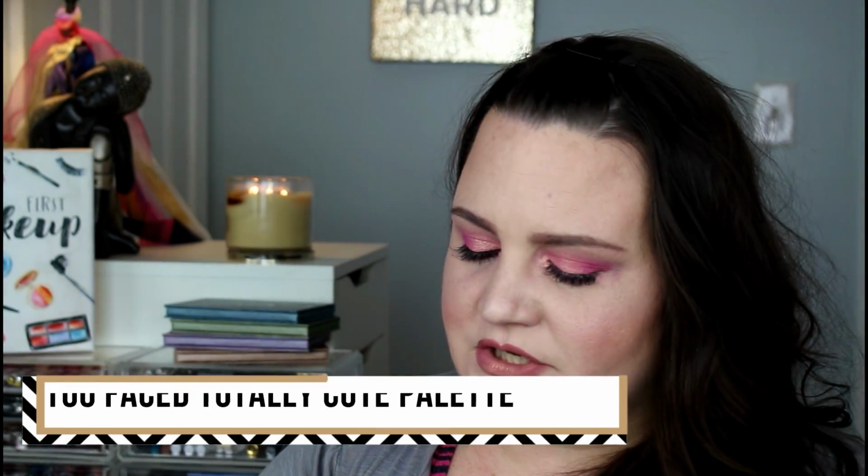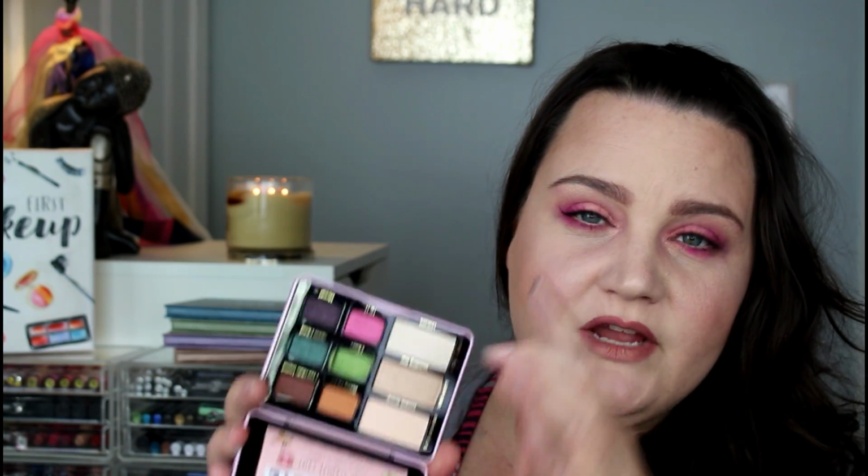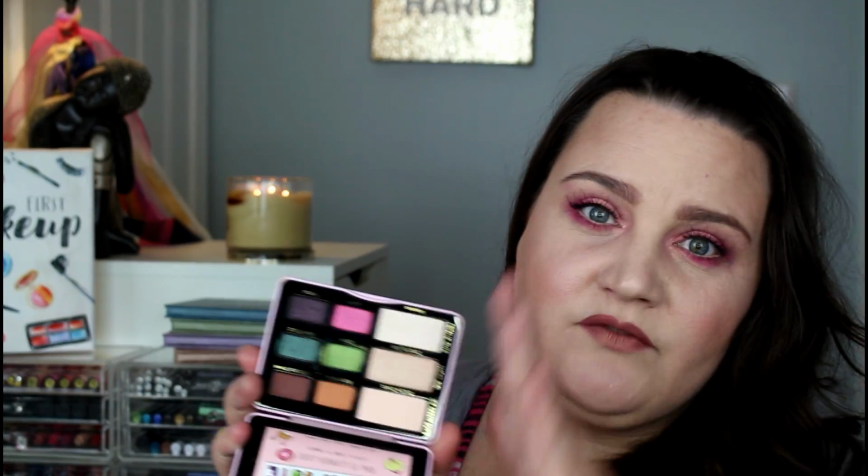So good. And guys, the last palette I want to talk about, I hate this name, but it's the Totally Cute palette from Too Faced. This is actually on sale on their website right now. And the reason why I would suggest this one is because the colors in here are definitely more intense, but you have all of these beautiful neutrals right here that act as a safety net. So this can be a complete palette just in regards to a neutral palette, but then you have these beautiful pops of color down here that are just stunning. You get the green, the purple, the blue, and the pink.